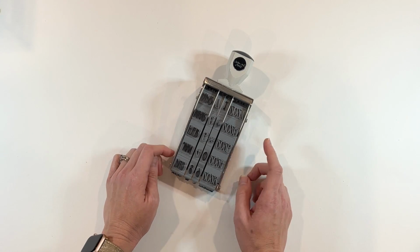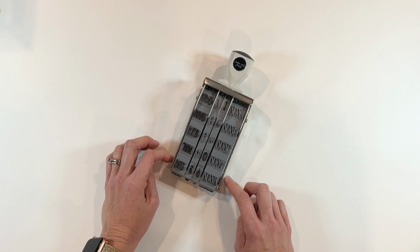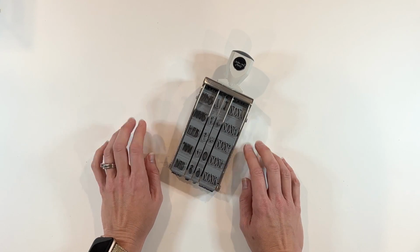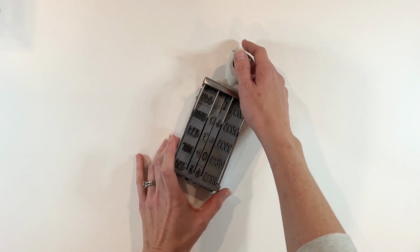I use it daily in my planner. When I'm setting up my daily planning pages, I use it in my Bible journaling. I use it in memory keeping. I use it in all kinds of things, and it's just fabulous.